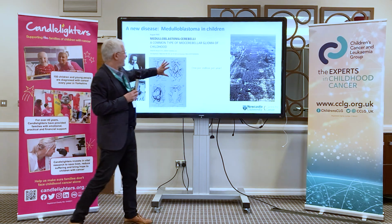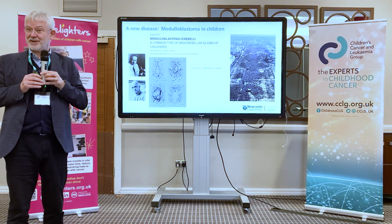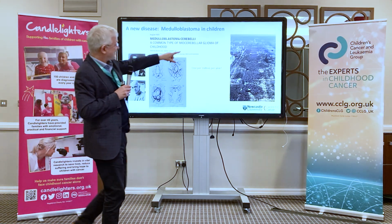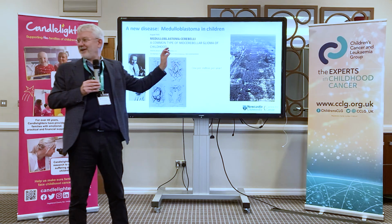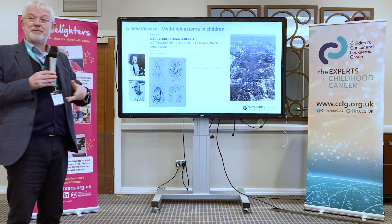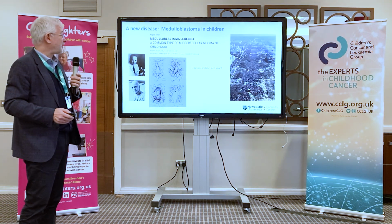And they made a stab at its incidence, and the incidence is something like 1 per million per year. So, what does 1 million people look like? That's a presidential inauguration in the US. One person in that whole group every year would get a medulloblastoma. So the message is children's cancers are exceptionally rare, thankfully, but do of course create a great clinical problem for us.